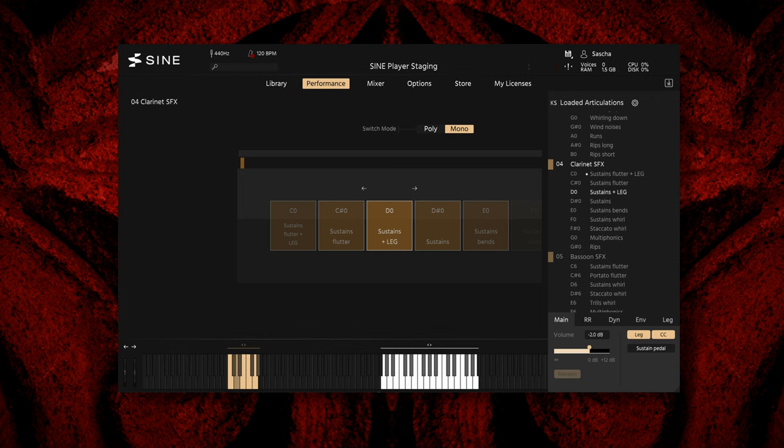This is a special technique on the clarinet, most famously used on the opening call of Rhapsody in Blue by George Gershwin. This only works on a certain register on the clarinet and should be used sparingly for special effects.